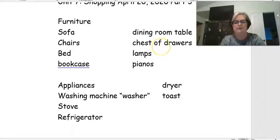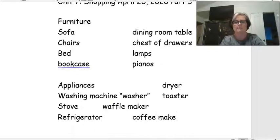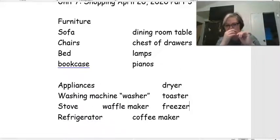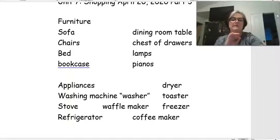What about, we didn't talk about, a toaster? That would go here, and so would the toaster oven. What if you had a waffle maker? That would also go here, and so would your coffee maker, and those big freezers that stand alone, not the one that goes with your refrigerator, but a separate freezer. Okay, so these are examples of some furniture and some appliances again.